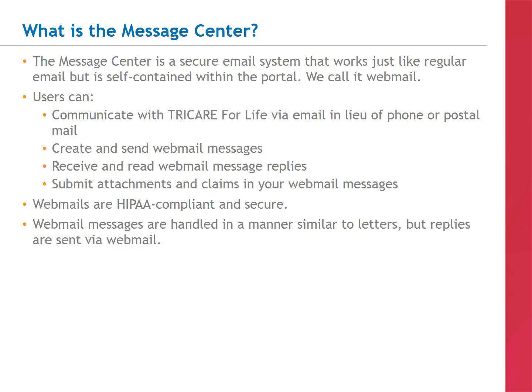The TRICARE4u.com Message Center is a secure email system that works just like regular email, but is self-contained within the portal. We call it Webmail. In the Message Center, users can communicate with TRICARE for Life via email in lieu of phone or postal mail, create and send webmail messages, receive and read webmail message replies, and submit attachments and claims in your webmail messages.